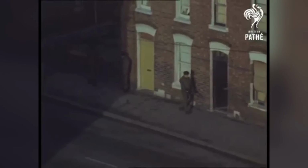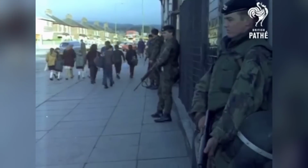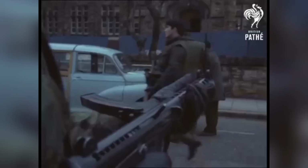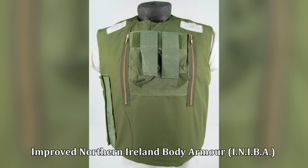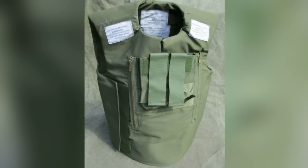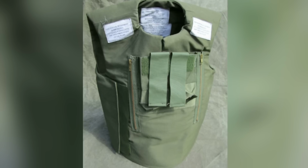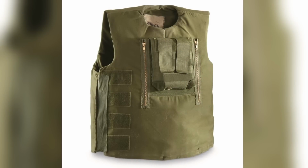The arrival of the American M52 and the M69 Fragmentation Jackets provided the British with a placeholder whilst they designed and produced their own body armour vest, which came in the form of the improved Northern Ireland body armour in the 1980s. Also known as the Body Armour Mark II, the improved Northern Ireland body armour was designed to be worn underneath the combat jackets of the soldiers.